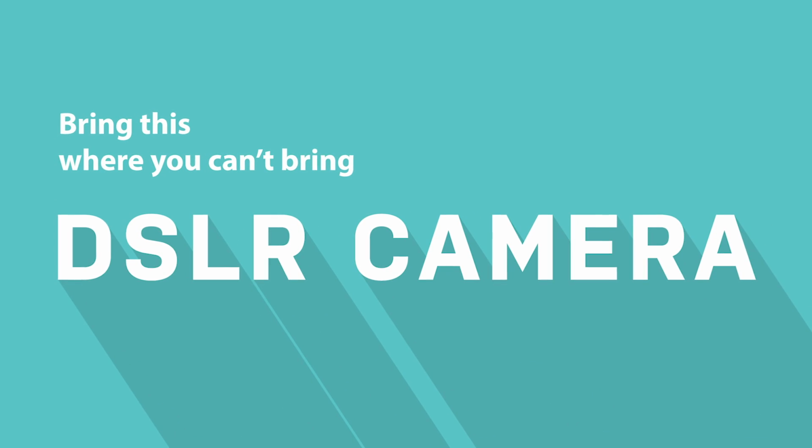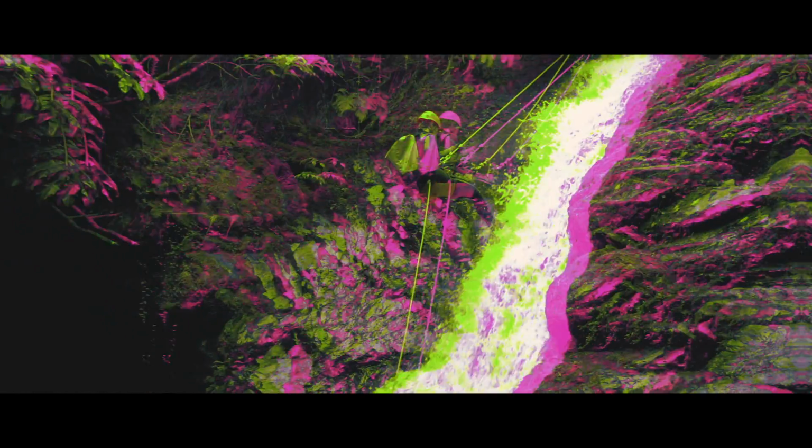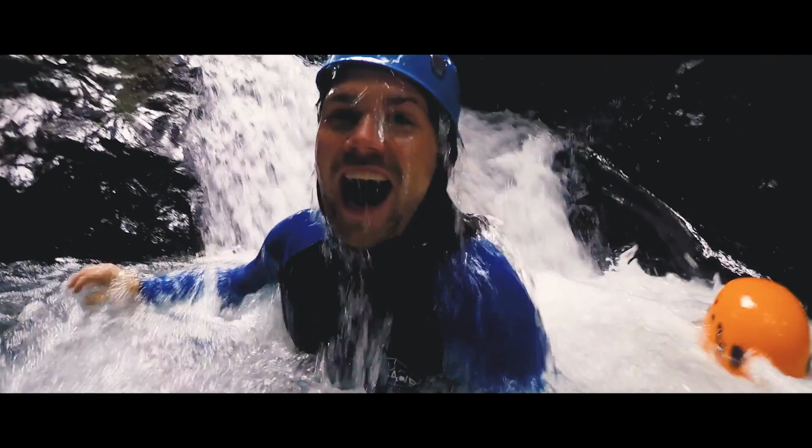Now, for example, when we were in the Azores, we went on this canyoning adventure. So essentially we were rappelling down waterfalls, and the GoPro was our main video camera at the time, but I still wanted high quality photo shots that I could post to Instagram and also sell to the Azores tourism board when we were done with the project. But I can't really stuff a big DSLR in a waterproof bag.